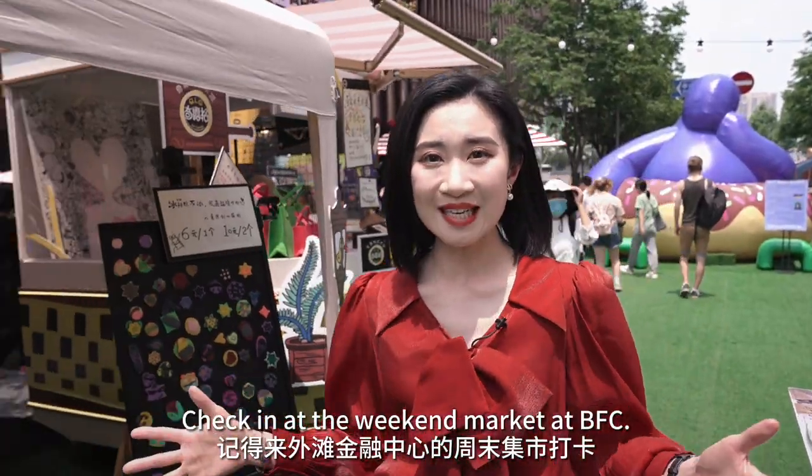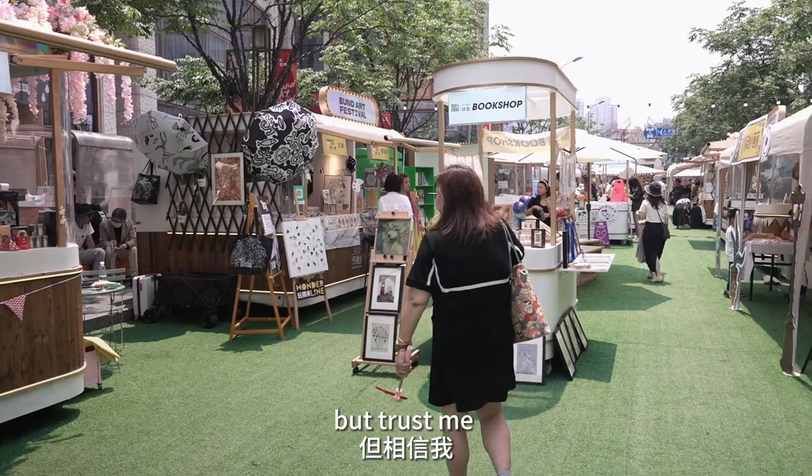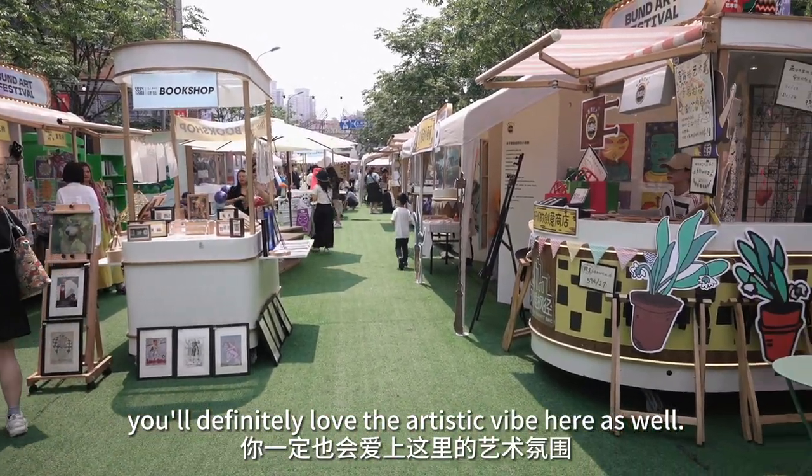Checking out the weekend market at BFC, there are yummy snacks for sure, but trust me, you will definitely love the artistic vibe here as well.